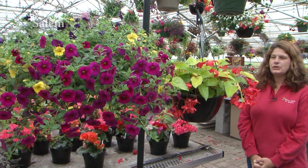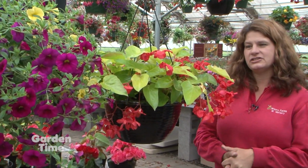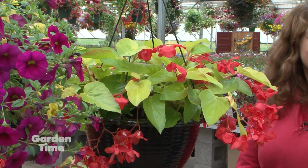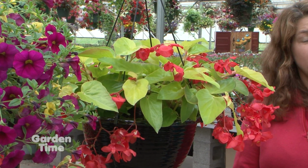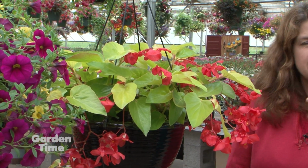What is this one? So this is actually a dragon wing begonia basket, and it is going to enjoy the shade. Ah, because it's a golden foliage. I've never seen this one. It is. So this is a new one called Canary Wings. Funny. I love that name. That is great. And then what is this other one?